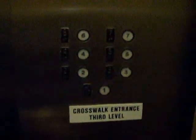We're just going to go on three where the pedestrian bridge entrance is. Up there's a phone there. Where's the phone? Yep, right there. Yeah, you want to say it again? Yep, okay. Thank you.